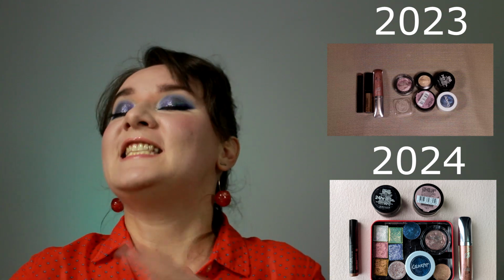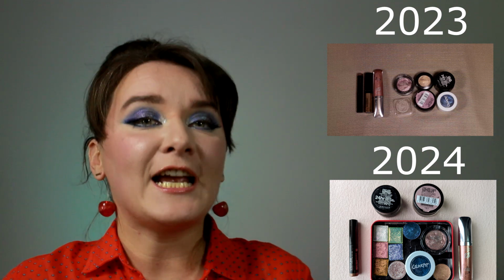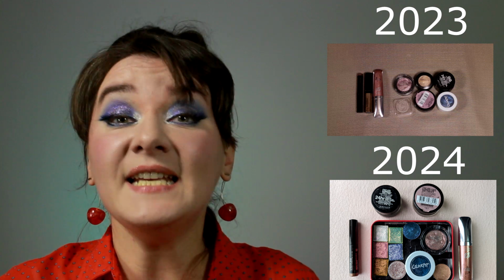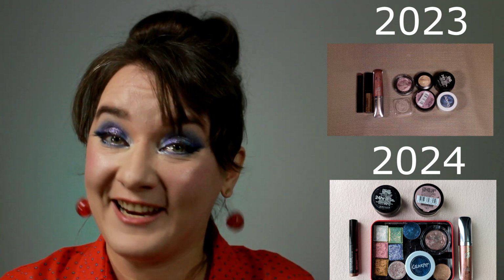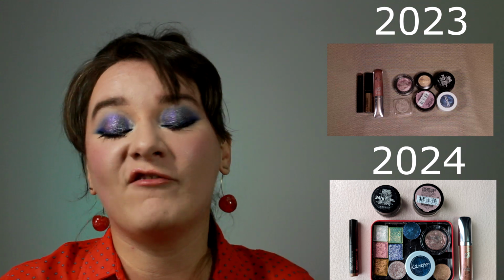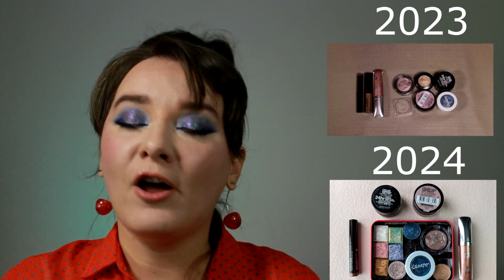I regret nothing. I am planning to heavily expand my collection of single eyeshadows. These multichromes have me spellbound, and I don't want to break free. I expect that this segment of my collection will only grow, and to tell the truth, I'm totally fine with that. I'm fine! Totally fine!